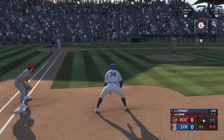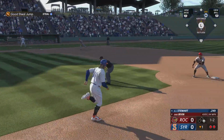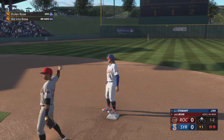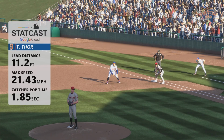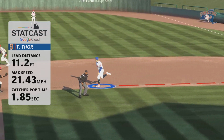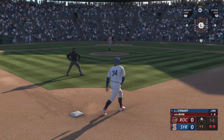Man at first, DJ Stewart getting ready to hit. The kick and the pitch. Runner goes. Swing and a miss. And it's safe. It's a stolen base. Singy, he definitely showed off the wheels there. Yeah, and it turned out to be a bang-bang play. StatCast gives us the data, and that stolen base wasn't possible without that sprint speed.